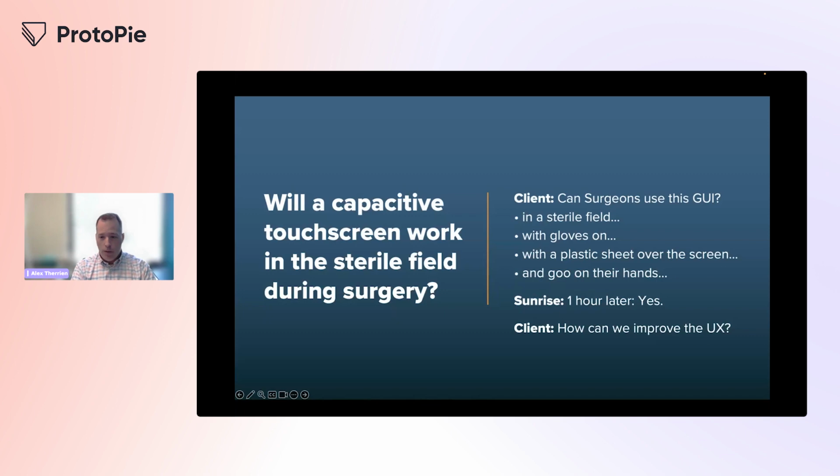We stood it up. We put together a quick, rough touchscreen GUI test using their touch target sizing. It wasn't their visual design, but we answered the questions in an hour. Yeah, physically this would work. Our client immediately followed up with a ton more questions. And we had like 3 rounds of major refinements to workflow.